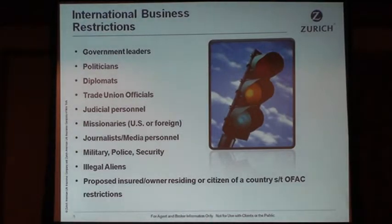Okay, we don't do the following, and that's pretty much the same as everybody. If you look through that, it's pretty much the same that everybody does. We don't do government leaders, politicians, diplomats, blah, blah, blah. By the way, if you see that one, I didn't know what the hell that one was. Does anyone know what OFAC is? Oh, yes. All right. OFAC is the Office of Foreign Asset Control. Bottom line, it's countries we have sanctions against. Pretty much.